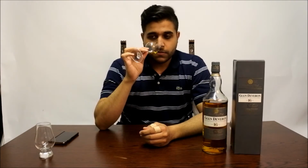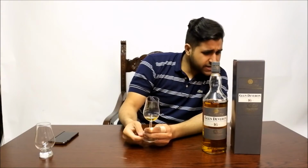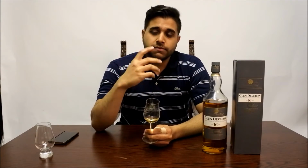Now I'm definitely getting a little bit of barley notes. And they do state on the back over here that it has fine toasted cereal, but I'm not getting that toasted effect at all. This is just standard. It actually smells like when you open a brand new packet of oats in the morning. And as soon as you get that nice whiff of the oats, that's the sort of notes I'm getting off this one straight away.